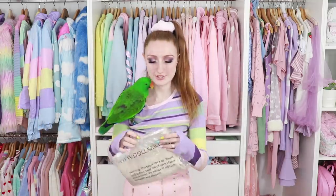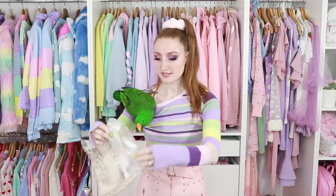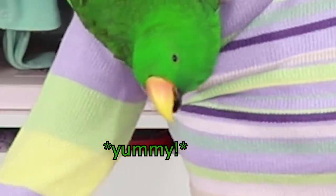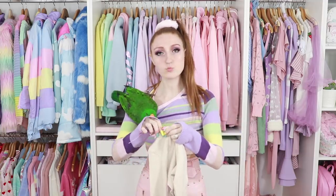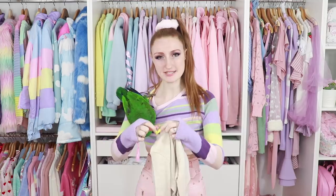Okay, what have we got? Oh, our first item of clothing. This is a Sugar Thrillz top. It's got a little cherry on it. It's made of a very, very thin material. Not that impressed by the material. It feels warm, but it also feels quite thin at the same time.